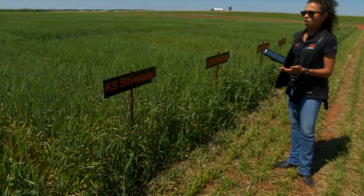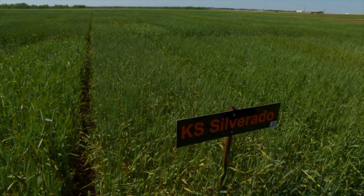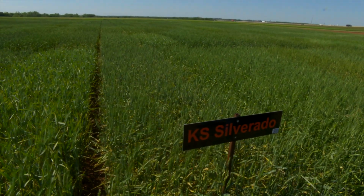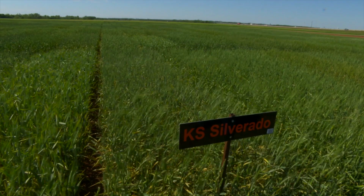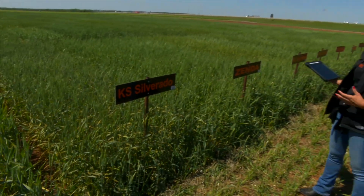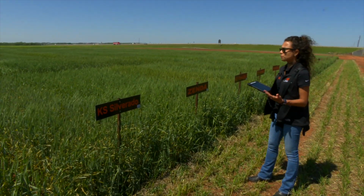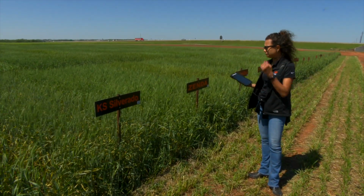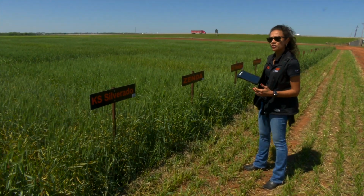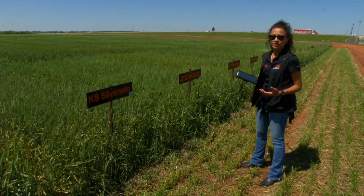KS Silverado, also from KWA, it's a white wheat, so it's intended more for grain only production. It is very good. It has a very good disease resistance package, moderate resistance to stripe rust, resistance to leaf rust. On the medium side of maturity for both heading and first hollow stem, moderate tolerance to acid soils, and it has a good, very good lodging tolerance.